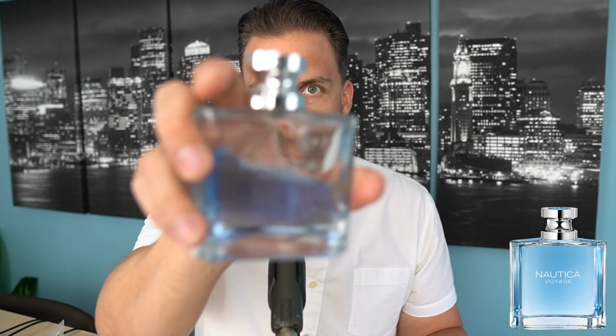It's a bit sweet, has mimosa and lotus, dries down into sort of a woody musk with a hint of that fruitiness left behind. I love this stuff. Go grab it. You can't go wrong. Nautica Voyage.